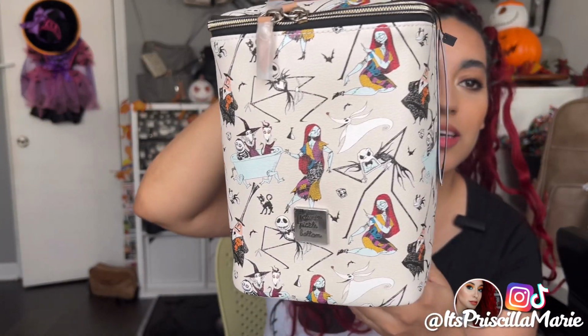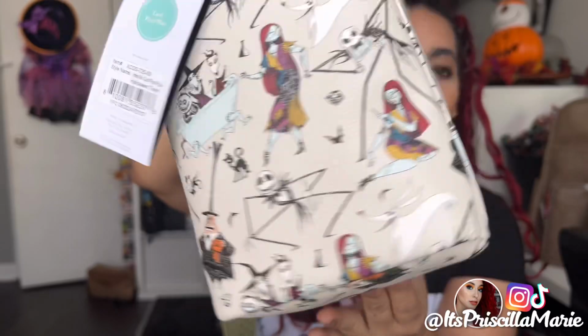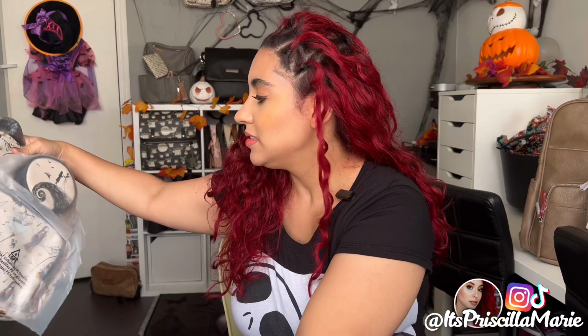Along with that, last year they didn't come out with the cooler pixel. You guys know I do love my cooler pixels. So I got this guy, the bigger cooler pixel. Cute little logo right there. And last but not least, guys, they did the best decision they could have ever made.